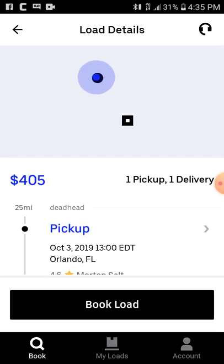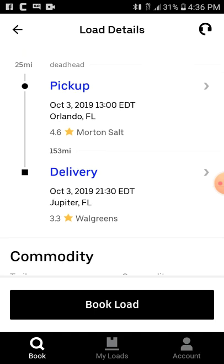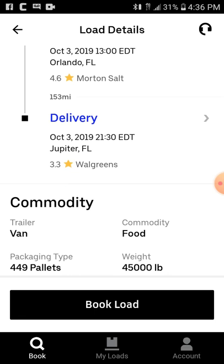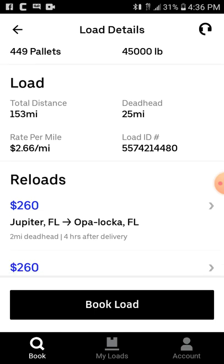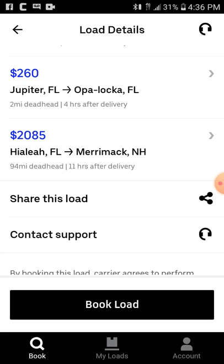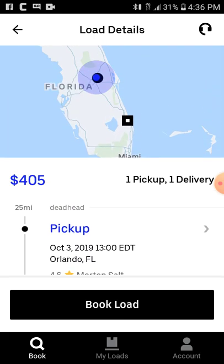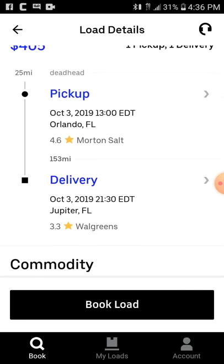Now another thing on Convoy is they have a lot of these power-only loads that we've been doing. They've actually been doing pretty good with them. There you go, Morton Salt, going to Walgreens. Yeah, I actually have a direct contact at Morton Salt, so I could probably get this load and basically cut out the brokers altogether just by a phone call. Which actually I might end up doing, because this might be a decent load just to get back around home. Because Jupiter is one town over from where I live.